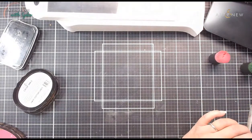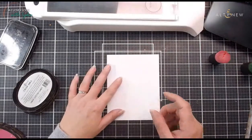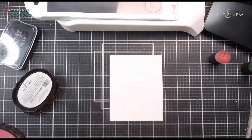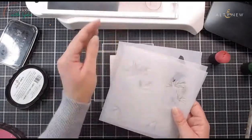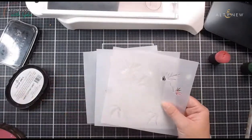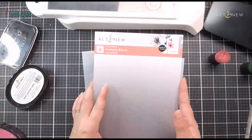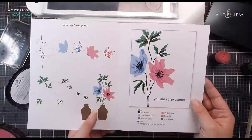I think I'm on my last panel. Oh no, yep, last panel of white cardstock. I'm definitely going to have to do some cutting. Oh. So this one is the anemone branch. So we have 3 different stencils in here. You do get the layering guide within the packaging. So that's going to show you how to layer this up.